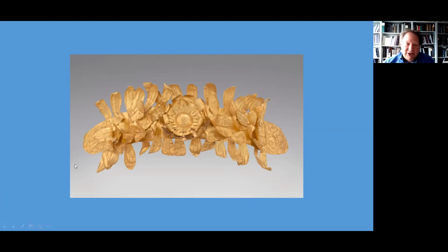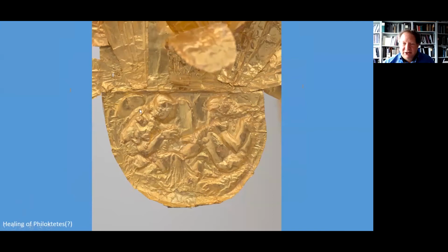Now, I'd like to talk about the ends of these, because there's a repoussé design that's hard to see in the gallery, but you can see on this image of it. And it seems to be a scene of healing with an elderly man. We know he's elderly because he's shown as being bald with long hair and a beard, being healed by a winged figure. We don't know exactly what the scene is, but we think it's probably the healing of Philoctetes.